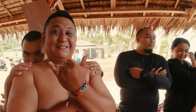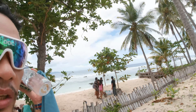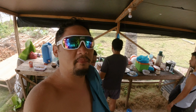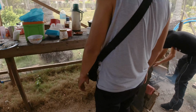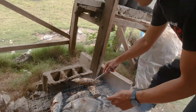Nagpiprepare yung mga kasama natin, courtesy of Bok Briones, PLC Motomart. So ayan, look at them. Ayan yung mga motor doon. Ayan, hello guys. So we're here at Sandigan, by the beach, DAHICAN. Ayan, so mga luto, courtesy of Gerard.